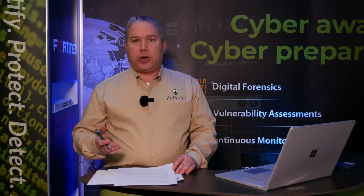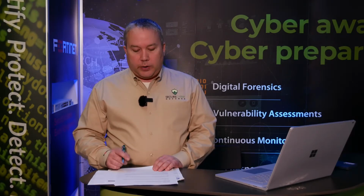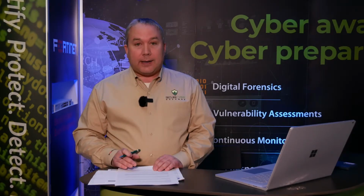So we talked about Trickbot. Adobe ColdFusion came out with an out-of-band update. Usually when we see out-of-bands, it means that somebody's taking advantage of it. So if you are currently using ColdFusion or Connect or any of the Adobe suite, make sure that you're going out and getting the latest updates from Adobe to make sure that you're protected from that.